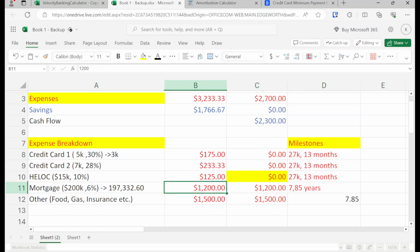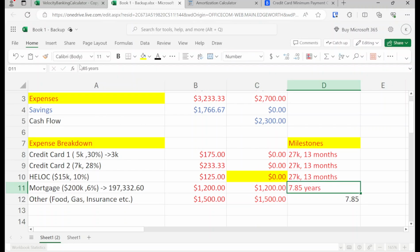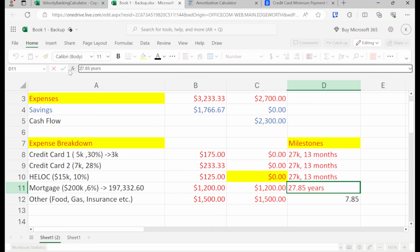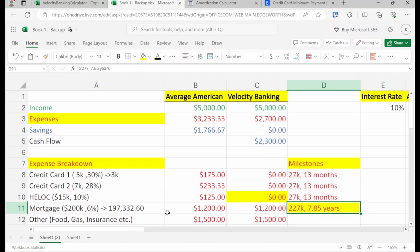Oh, and how much did we pay off? Let me, I screwed this up. All right, so now we basically paid off $227,000 in 7.85 years. Woohoo! Right? So let's go ahead and highlight that victory.